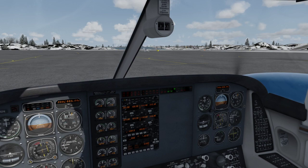Mike Whiskey, contact tower 120.9 today. 120.9, thanks, Mike Whiskey. Number 626 November, runway 29, taxi via Charlie Alpha, hold short runway 36. Charlie Alpha, hold short 36, 626 November.